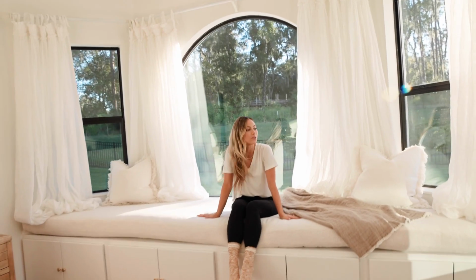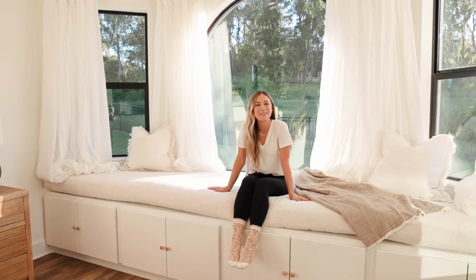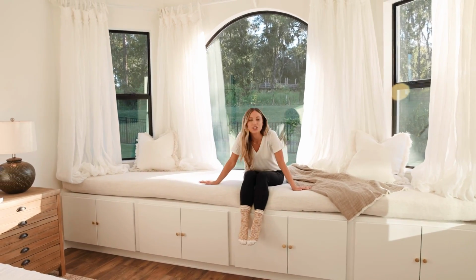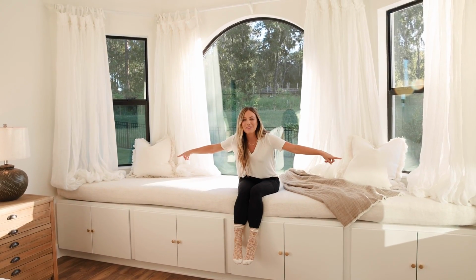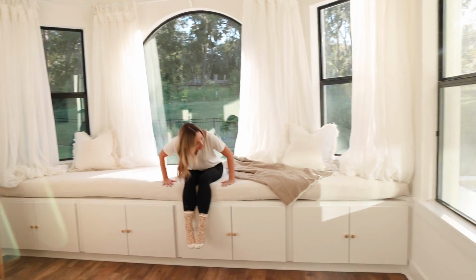If you've been following along on the whole Building Our Dream Home series, then you have seen this from before there was even an arched window. This was in the vision board before we even broke ground. And it actually was a Christmas gift from my mom. And the fact that we even got this cushion made. You guys, someone had to literally make one cushion that is longer than a bed frame to make this happen. And it's plush.